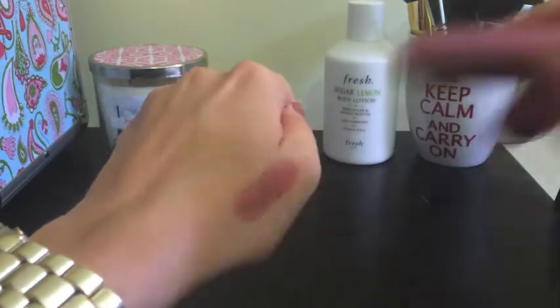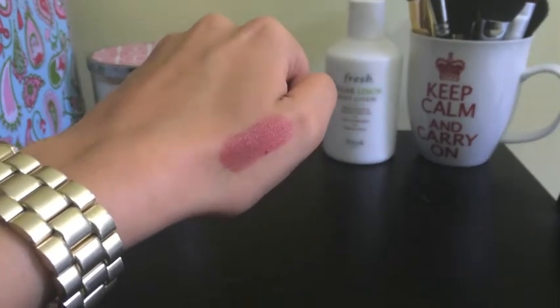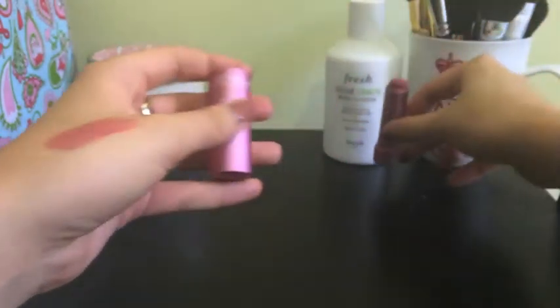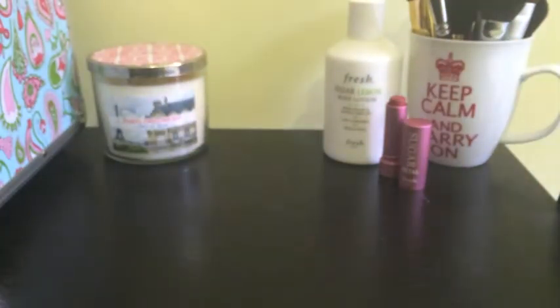I'm gonna swatch it for you, but the texture, I actually don't like it on my lips. It's kind of heavy and a little bit sticky. The color, I just love it so much. That is one of my favorite colors to wear. And I don't know, I'm not very impressed, but I'm gonna keep trying it out and tell you what I think.